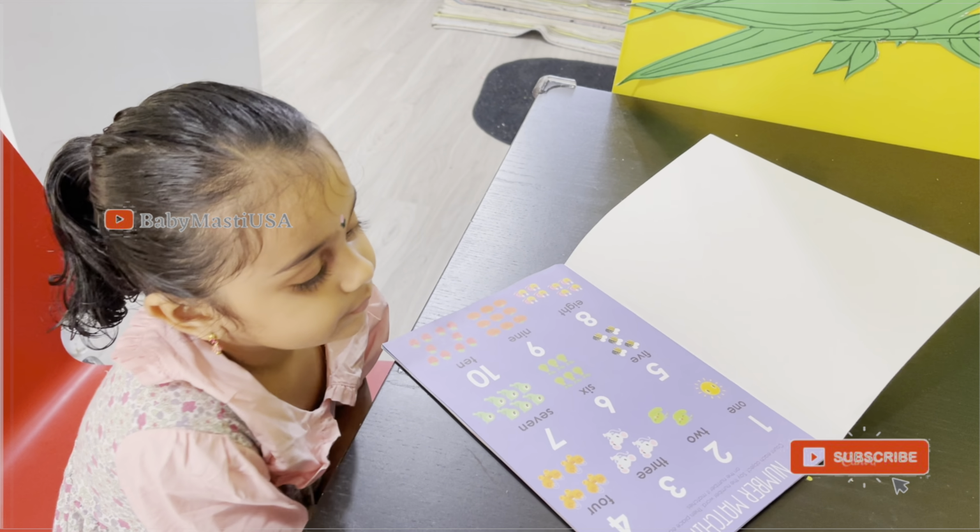Okay, first, take number one. Take number one sticker. Here. Take it, Nana. Slowly try. Don't tear it, okay? Be careful. Mommy, do you want a sharp pencil? Sharp pencil, please. You try. Give it to mom. Try it, Nana. You can do it. Come on.